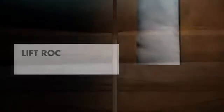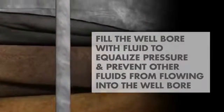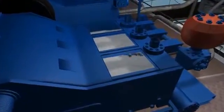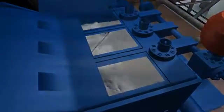Drilling mud is used to: one, lift rock cuttings from the hole; two, keep the drill bit cool and lubricated; and three, fill the well bore with fluid to equalize pressure and prevent water or other fluids in underground formations from flowing into the well bore during drilling. The mud is an environmentally friendly water-based mixture of clay for thickness and fine ground rock or barite for weight.